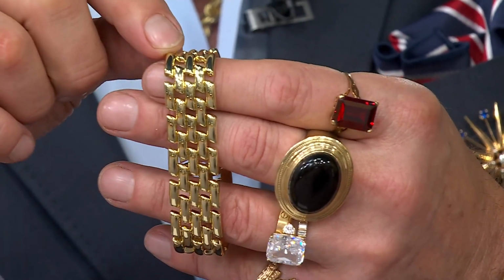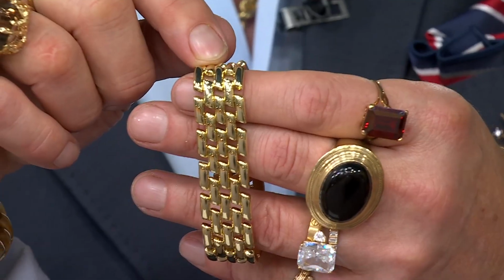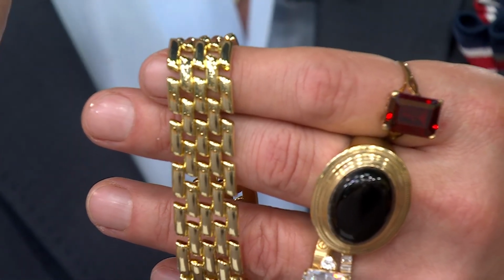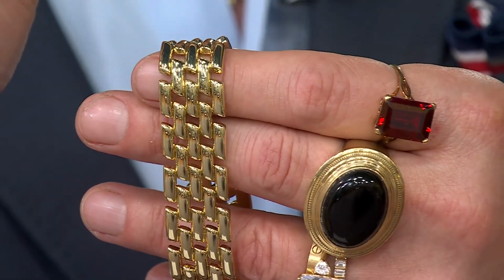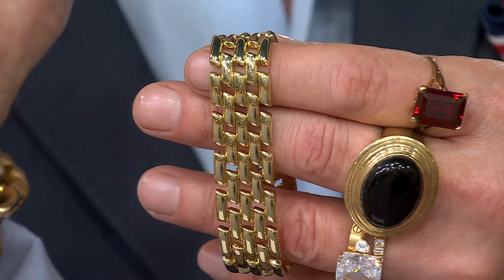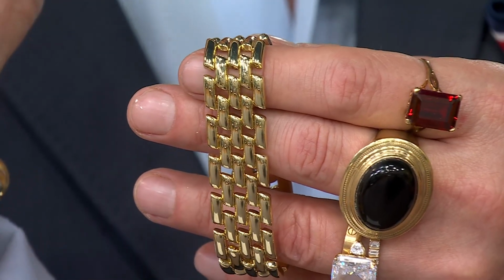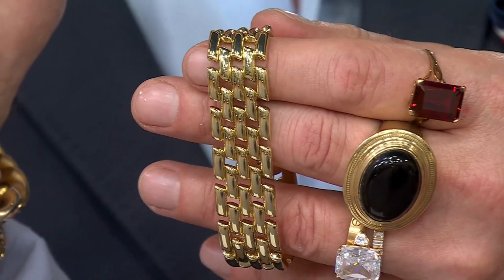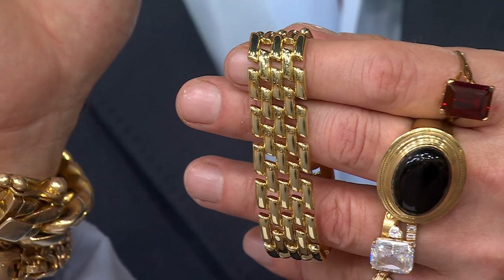Because once you wear this, once you try this, trust me, you'll be back for more Bellezza. It will be your favorite. We work in pure Italian bronze, right? The metal of sculptures. We give it the color of 18-karat gold, either yellow gold, white gold, or in very few limited quantities, two-tone gold. Those are the choices. You choose small, medium, or large. There's one for everybody here.